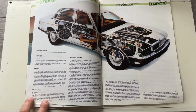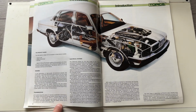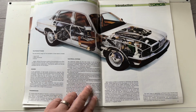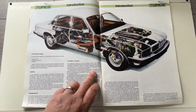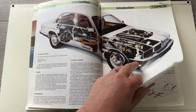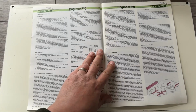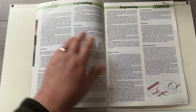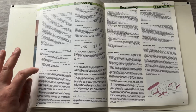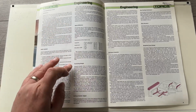A little bit about transmissions, mentions that the Jetronic gearbox is used, and mentions that the ZF gearbox is used for the automatic versions. Does go into quite a bit of detail about the all-new electrical system, and it does actually cover quite a bit about the engineering story, as you can see here. Does go into some detail about aerodynamics, space efficiency, controlling weight.